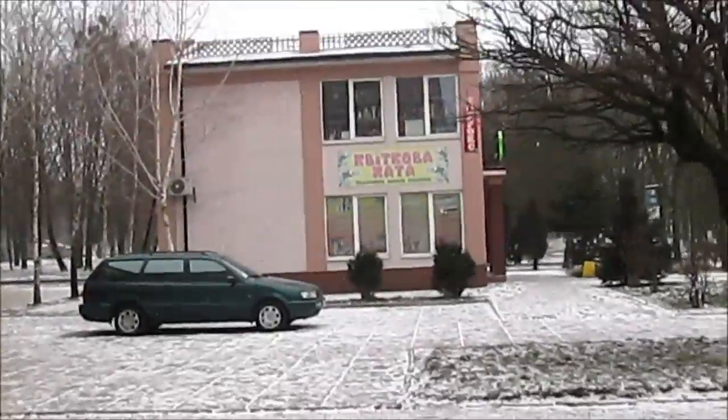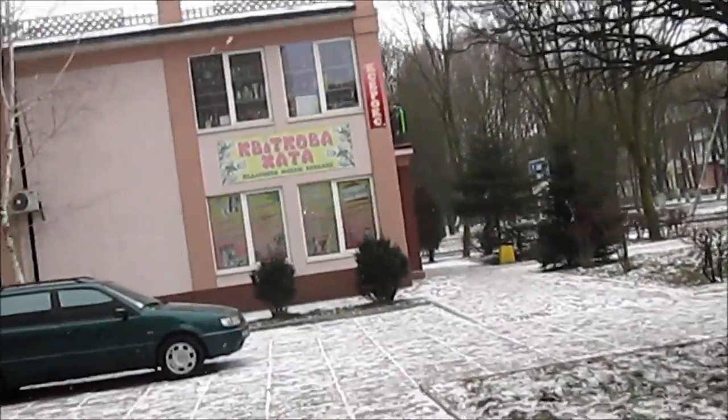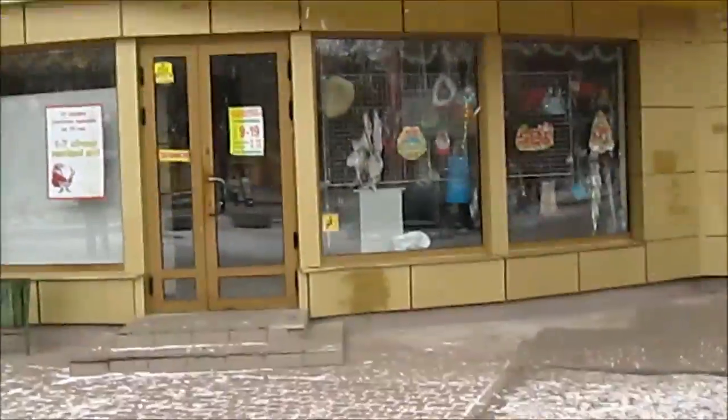This is a small house of flowers and some souvenirs. And this is another, a second hand shop.